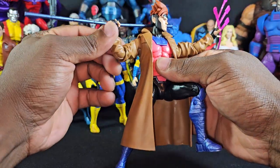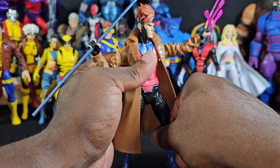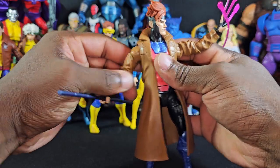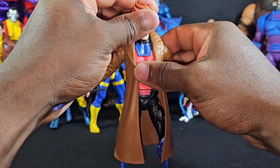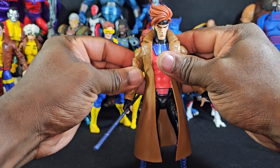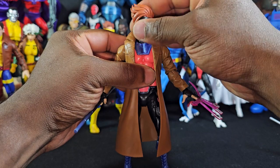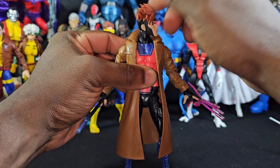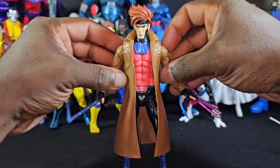But overall, we don't get double joints, and we're about to go over that right now. So let's go ahead and talk about the articulation of the figure. I could go ahead and leave these things on here. I don't think it'll be a big mess. Anyways, here we go. You can look up this much right here. You can look down. This dude could look sideways this way, look sideways that way. So great articulation in the head sculpt department.